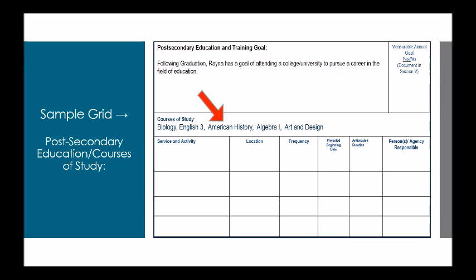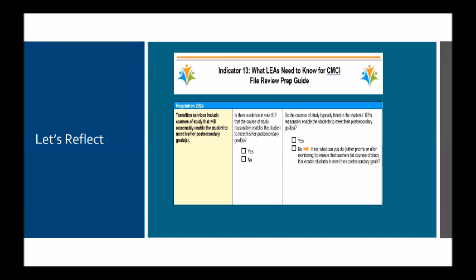And here's just an example of what that may look like. Okay, so instead of saying science, they say biology. Instead of saying English, English 3, okay? And then real quickly, just reflect, what are your courses of study looking like in the example IEP that you have?